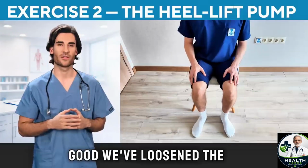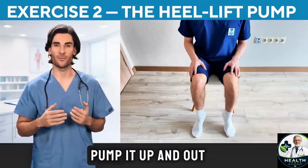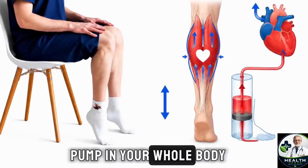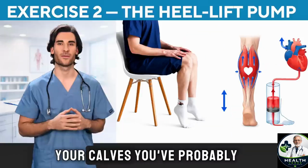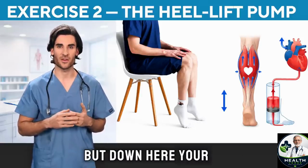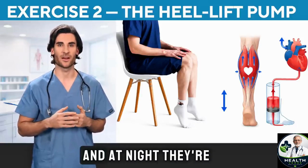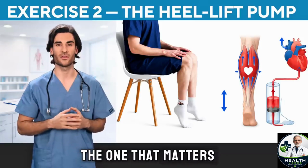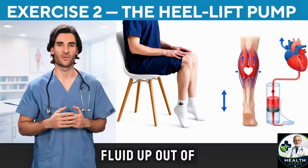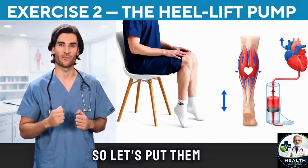Good. We've loosened the fluid up. Now we're going to pump it up and out. And for that, we use the strongest little pump in your whole body, your calves. You've probably heard the heart called the body's pump, but down here, your calf muscles are a second pump, and at night, they're the one that matters. Every time they squeeze, they push blood and fluid up out of your feet and ankles. So let's put them to work.